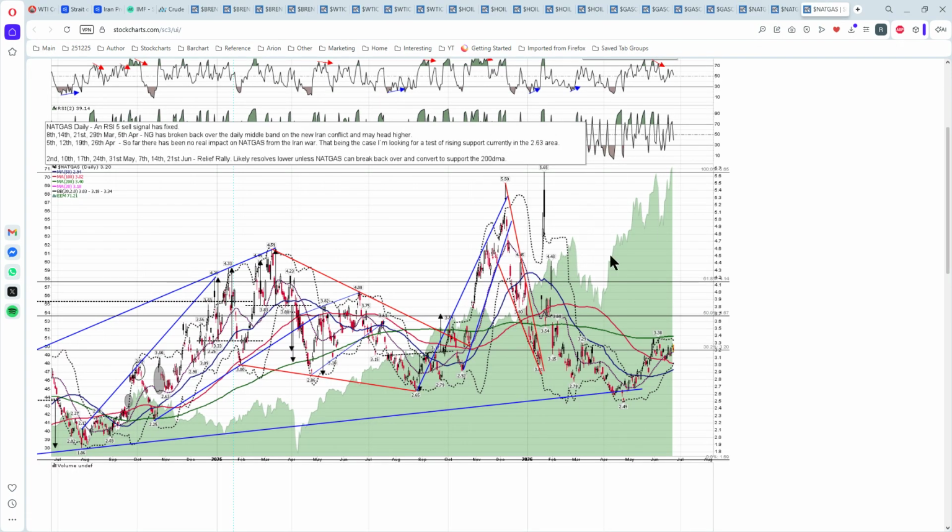In terms of natural gas, we are failing currently at the 200 DMA, and this is a very, very obvious level to be failing at. I'd love to see a retest of this high and then a dump. And I'm thinking we may well see that.